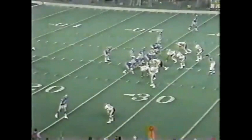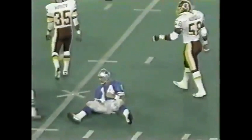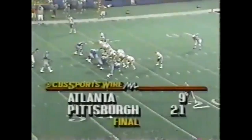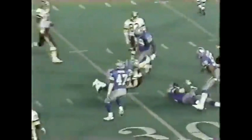Third and 8 from the 27. Galliano. Looks to have been tackled shy of the first down by about a yard. Washington. Byner, the back. Rutledge complete to Monk. And Monk stopped by Ray Crockett. Rutledge complete to Byner. Byner with the first down. Up to about the 28-29 yard line, stopped by Michael Cofer.